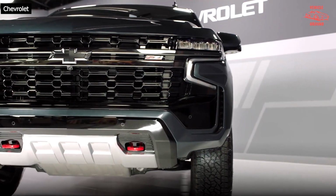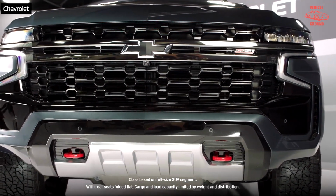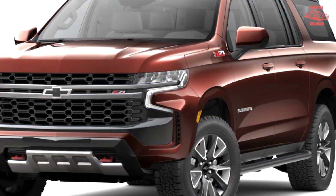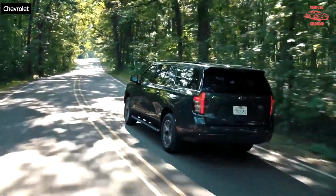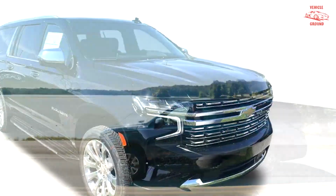The Suburban Premier is a luxurious and spacious SUV that is perfect for families or anyone who needs a lot of space. It has a comfortable ride and plenty of power, and it comes standard with a long list of features. The Premier also gets a number of exclusive features that make it even more luxurious and desirable. Here is a more detailed look at the 2023 Chevrolet Suburban Premier.